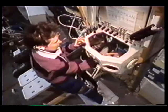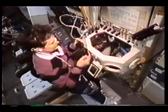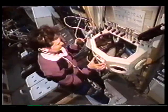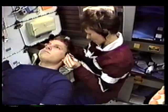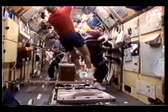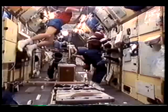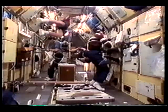Experiments are conducted on bacteria, fruit flies, bone, and tissue cells, examining the effects of cosmic radiation. These studies of the microgravity environment are critical to understanding its effect on living organisms. The first international microgravity laboratory demonstrates how space-based research is a powerful tool for scientific investigation.